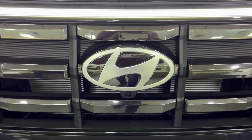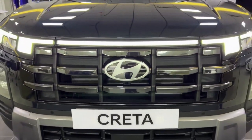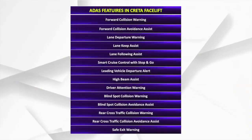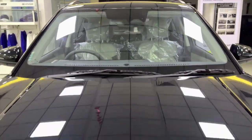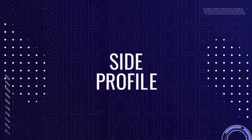Creta facelift gets a new look, refreshed interiors, more features and a new turbo petrol engine. Hyundai has launched the Creta facelift at 11 lakh rupees for the entry-level E petrol manual variant, with prices going up to 20 lakh rupees for the top-spec SX(O) diesel automatic trim. However, do note that these prices are introductory.